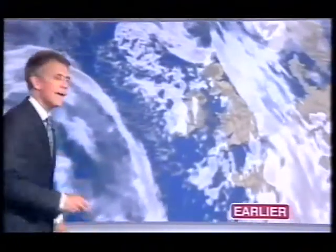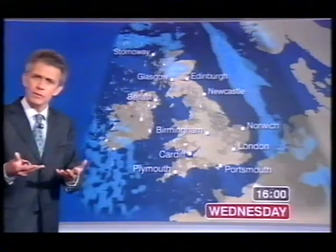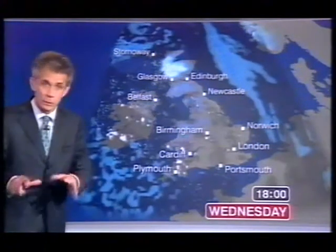That big strip of white, that is our weather system that brought the wet and windy weather. But these lumps to our west, they'll give us a few of these showers through the afternoon. As the heavier ones come in, they might perhaps be wintry. Finishing numbers, 6 to 8, so below where we should be. We should be into double figures.